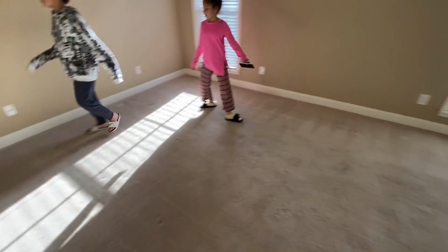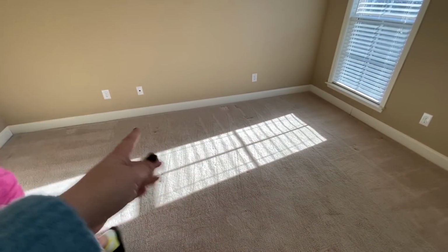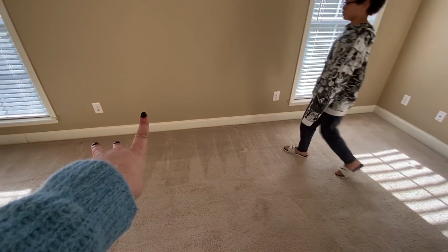Okay, so this is the master bedroom. It is a decent size. It's not too big. It's not too small. I'm sitting here trying to figure out, and I totally take you in a circle. So I hope you guys don't get dizzy.